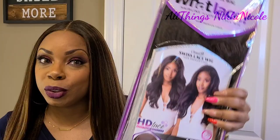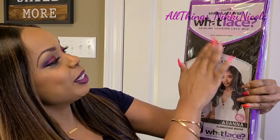So this is Sensationnel's, baby, it must be a Sensationnel week. Y'all know how I've been feeling about Sensationnel, but anyway. So this one right here is Sensationnel's What Lace Hairline Illusion Lace Wig. Have y'all seen her floating around these streets on YouTube? Miss Adanna, honey.